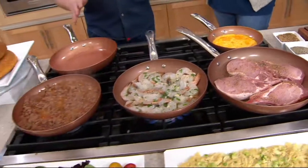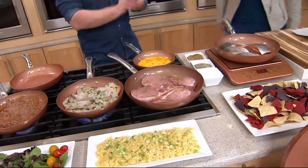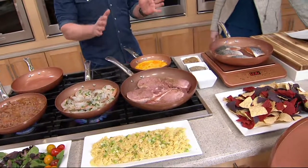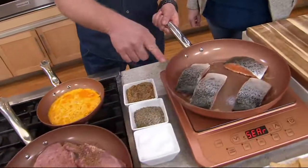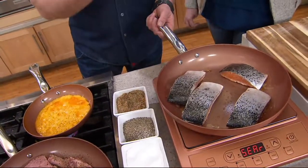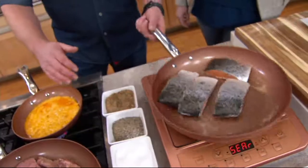So we're going to do some fun stuff. People really have been waiting for these skillets, and this is a crazy price for three skillets. Now I just threw these salmon down. I'm using the induction burner because it works on induction, gas, glass, everything, like all the other Copper Chef.